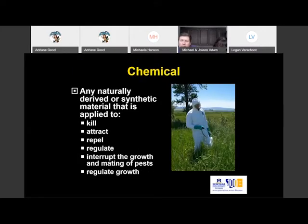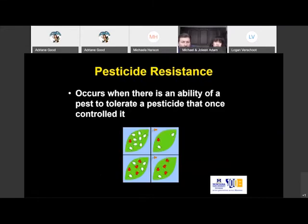So let's start off with chemical. It's not just to kill. We always want to kill things. Chemical control can also be, as you see down at the bottom, a growth regulator. And we're going to talk about a growth regulator that works very well in the early instars of grasshopper management today.